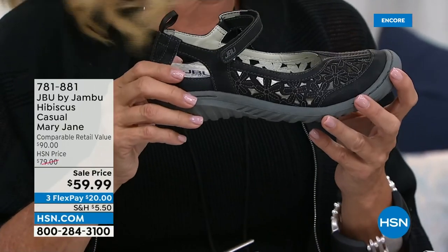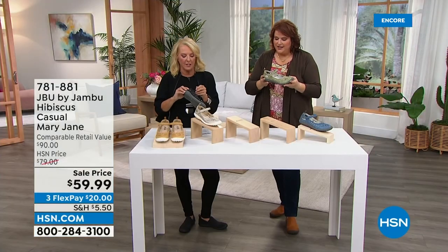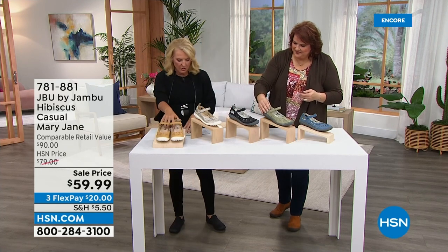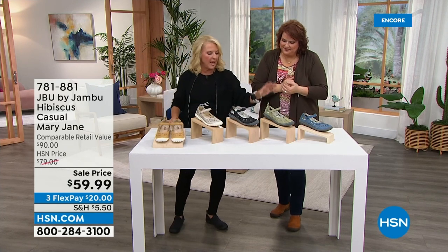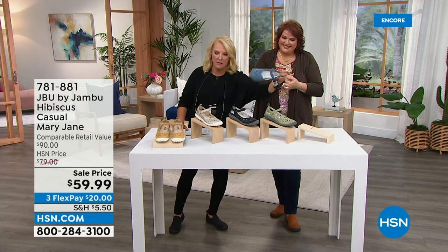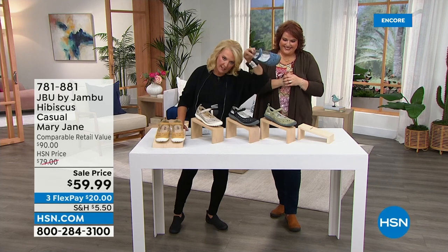It's a pretty shoe, isn't it? It's really, really pretty. It's really cute. So it's a little dressier side of the Jambu collection. All right, here's your sunflower. This is the cream, that's the black, this is the sage. And then over here, we're calling it light denim. So again, super denim friendly, white friendly, khaki friendly too.